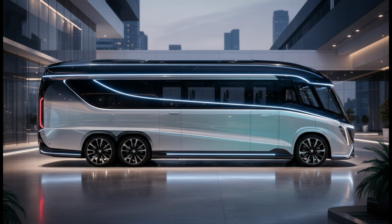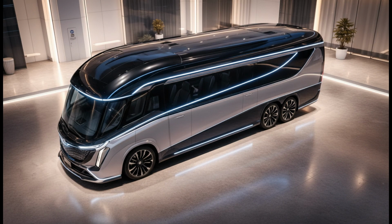Let's start at the front. The first thing you're going to notice, and this is not subtle, is that face. There's a massive hexagonal mesh grille sitting center front, flanked by angular LED clusters that cut upward like they're mid-motion. Even standing still, this thing looks like it's already doing 90 on an Autobahn. That's intentional. The front face of any vehicle is its handshake, and this one doesn't shake hands, it nods from across the room.